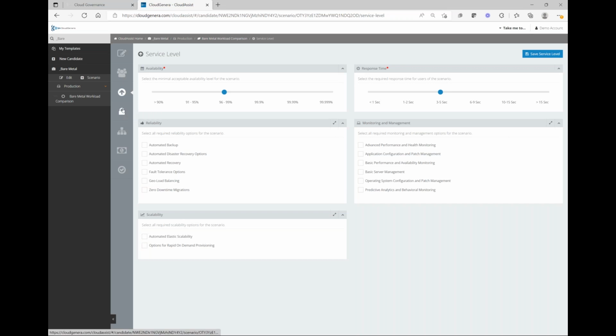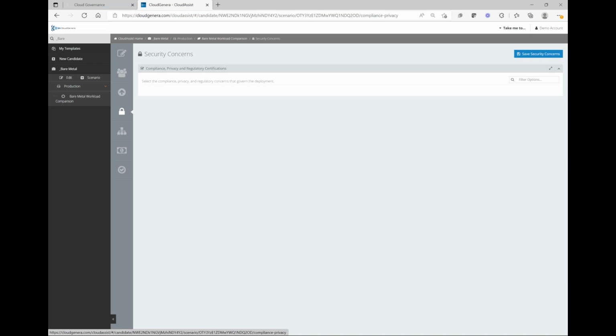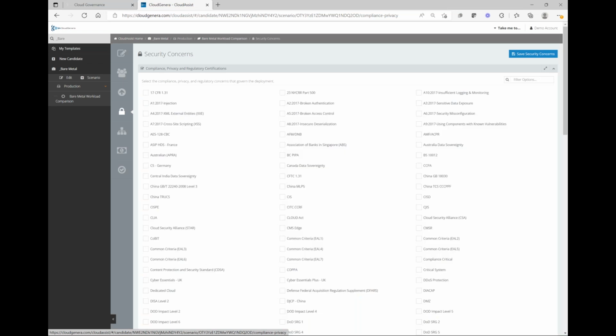an application's deployment. Also mentioned previously on the prior slide is the repository of security concerns that CloudGenera provides out of the box. Here you can define those concerns that would govern deployment of an application and the service expected to achieve compliance with your security concerns.